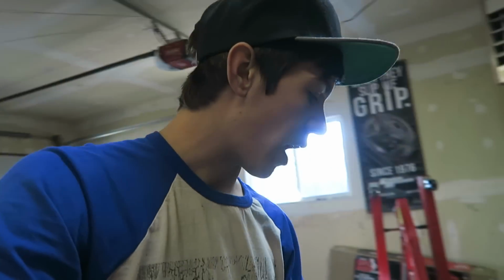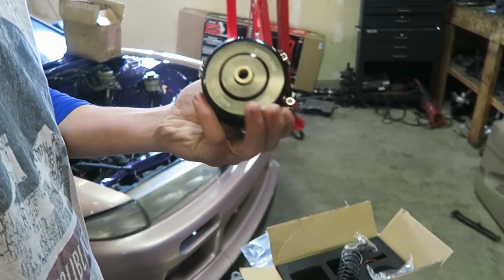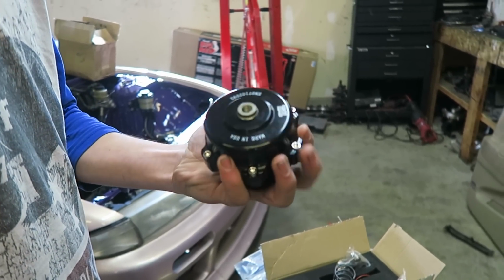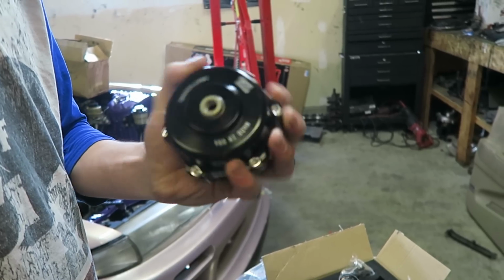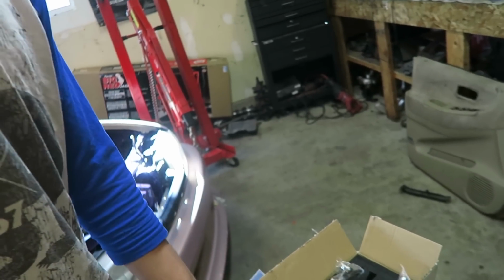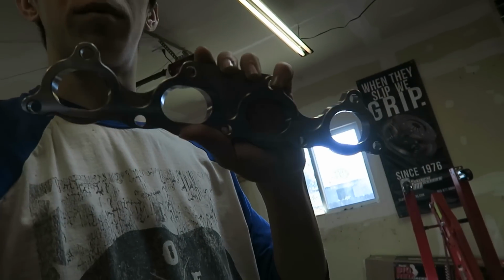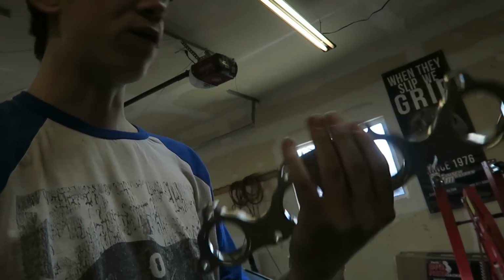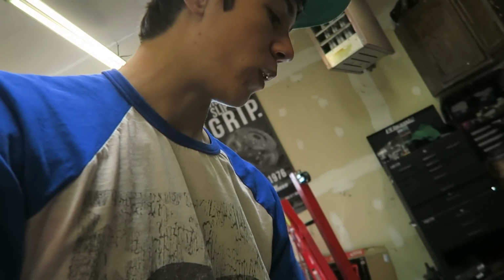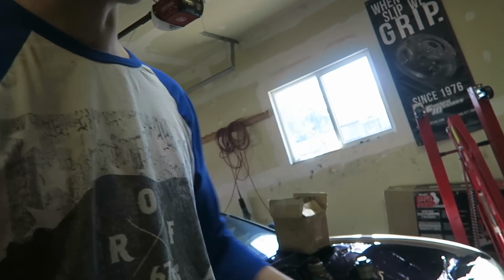But yeah, we got a new blow-off valve for Jeremy's Civic. This is a Tial blow-off valve, except it's eBay, so don't be fooled by the Tial logo. It is like a $50 blow-off valve. So that took forever to come in because it came in from China. And we also got the flanges for his manifold, just a B18 head flange right there. And we also have a T3 turbo flange right here as well for the manifold.